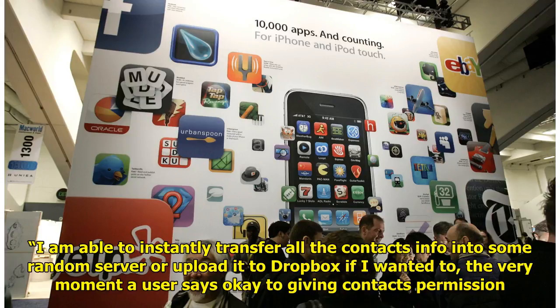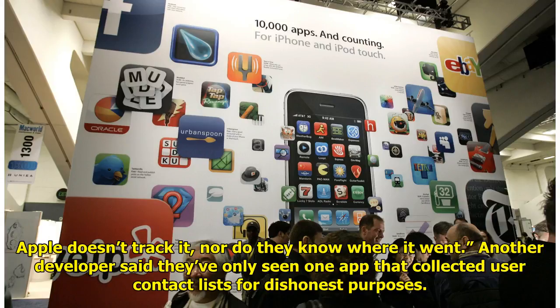I am able to instantly transfer all the contacts info into some random server or upload it to Dropbox if I wanted to, the very moment a user says OK to giving contacts permission. Apple doesn't track it, nor do they know where it went. Another developer said they've only seen one app that collected user contact lists for dishonest purposes.